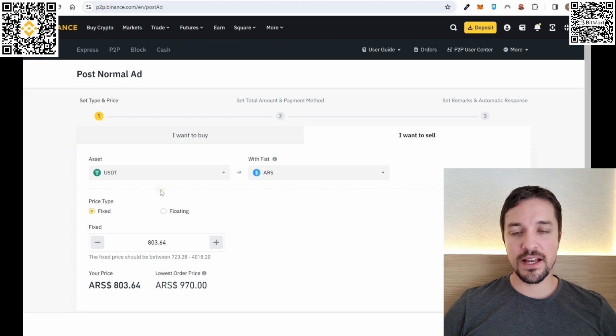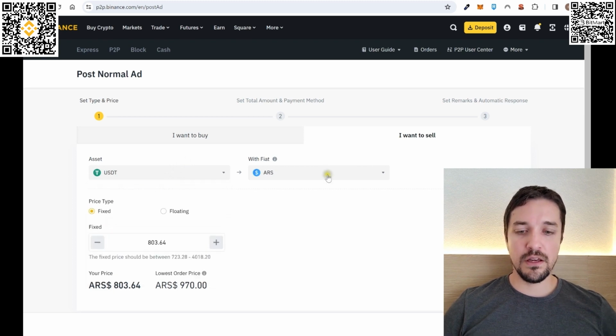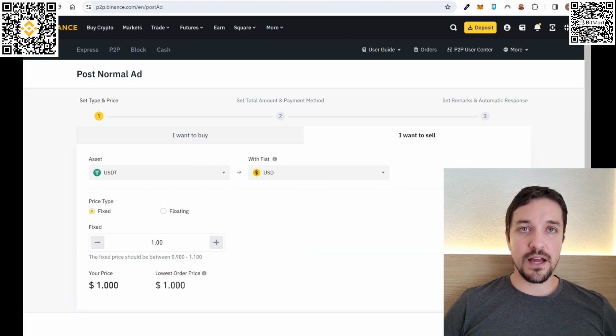Then you have to select the asset. Most of the people select USDT because in this way you are going to have more transactions. But also, if you prefer, you can select Bitcoin, BNB, Ethereum. In my opinion, it's always useful to work with USDT. Then the fiat currency. As we explained before, we are going to use the US dollar as an example. And then you have to select a price.